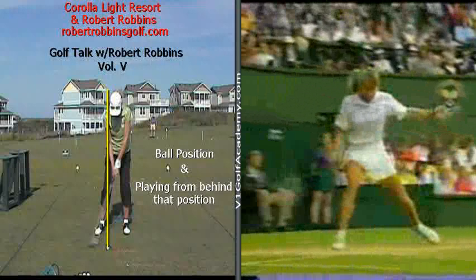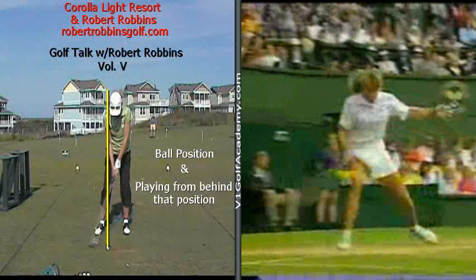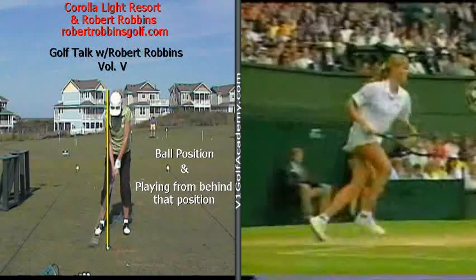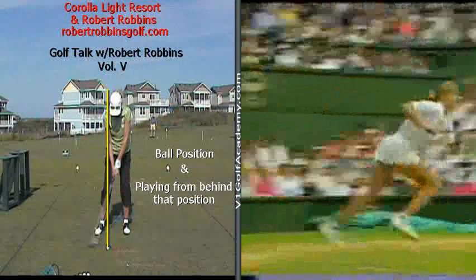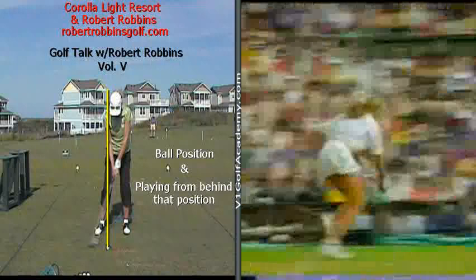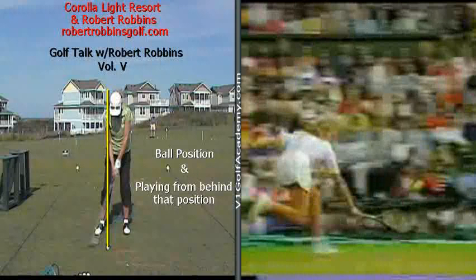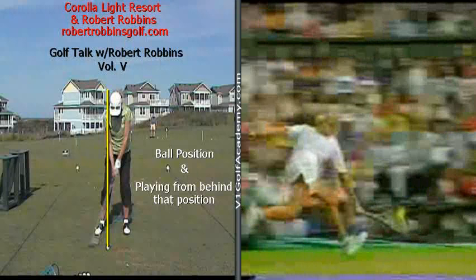Again, on the third point, her feet are on the back line, and she appears to me to be behind the ball. On to the fourth shot. Shot that wins the point. You can obviously see all four shots played, her body, her head are certainly behind the ball.